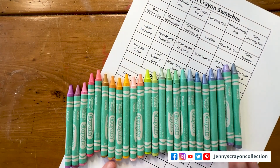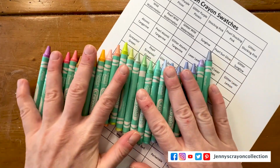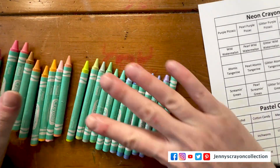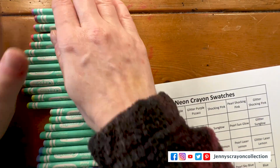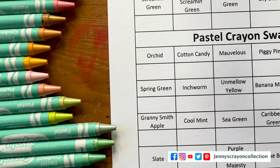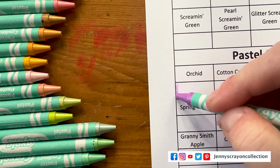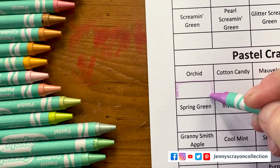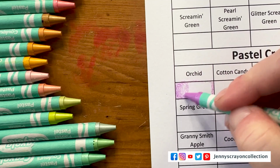Look at those. Those are so pretty. I'm really excited to see how they color too. So we're going to put them over here to the side, and we are going to color with them. We'll color with them on this paper, and we'll also color with them on the black paper, because it says it works on black paper. I was worried that these swatch ones would be too big, but they seem perfect.